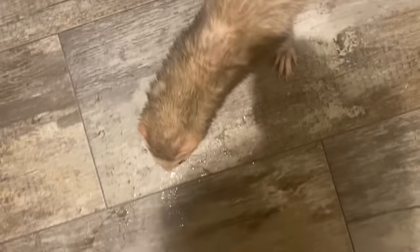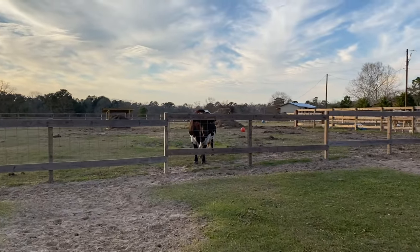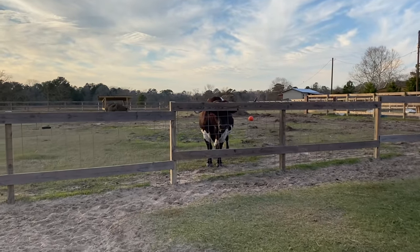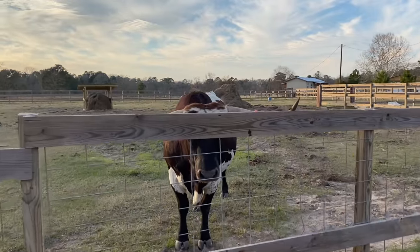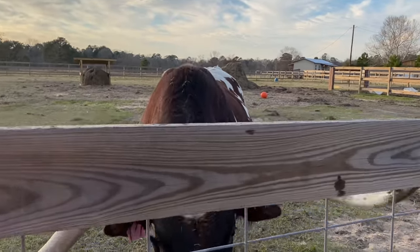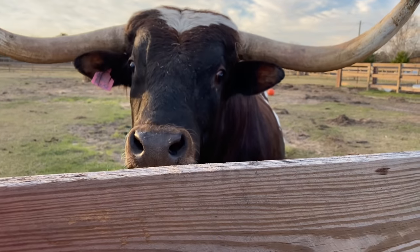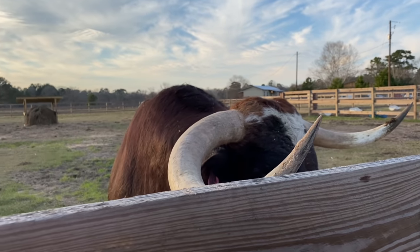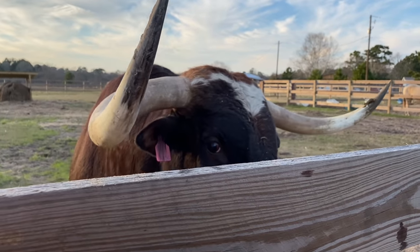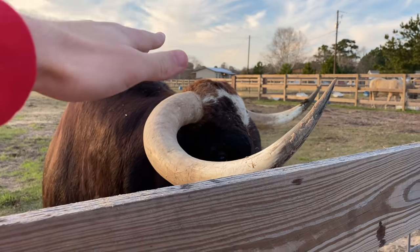You good, bro? You good, buddy? See Tex looking over there, like he wants some attention. That'd be cool if I could pet Tex. I don't think it's gonna happen though. I can try, but usually I just tried a second ago and he's gonna turn his horns towards me. Come on, Tex, you get so close yet you don't make yourself... Whoa, see what I mean? He almost whacked me in the hand right there. He makes himself not pettable. He makes himself unpettable when he does that.